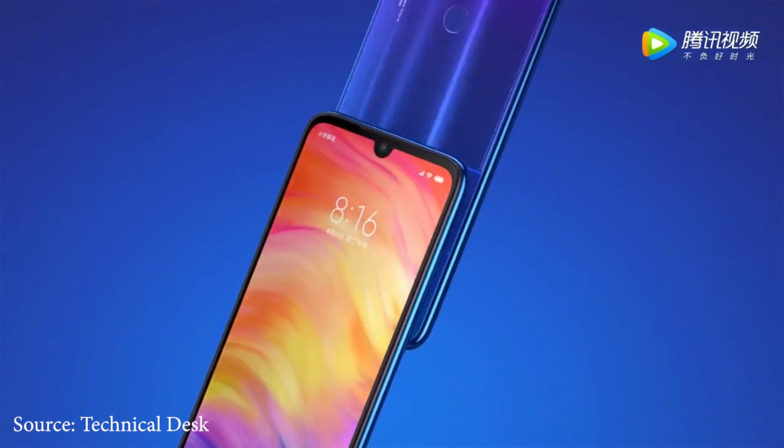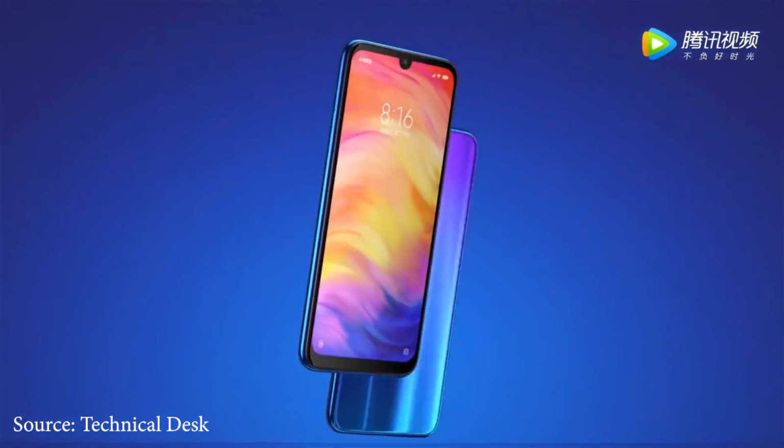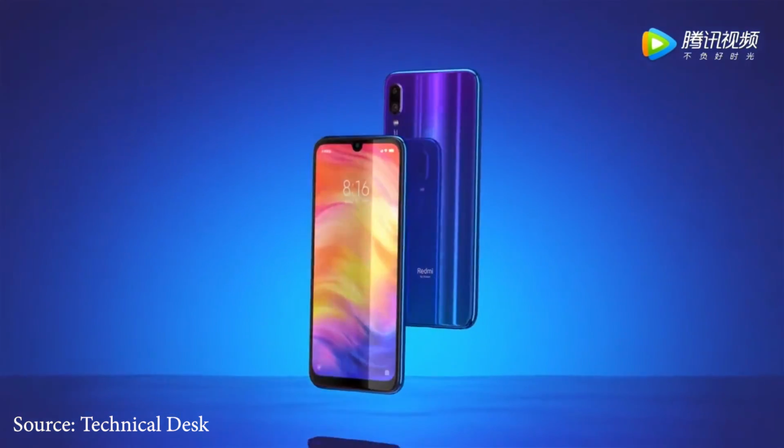What specs can you expect from a phone priced below $200? Probably nothing more than the Xiaomi Redmi Note 7. Xiaomi just dropped a bomb in the form of the Note 7 and Note 7 Pro, and the major USP here seems to be the pricing. Yes, these phones might just be the most affordable mid-range smartphones that have an impressive spec sheet.